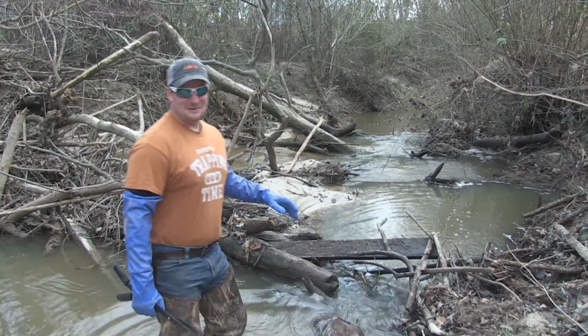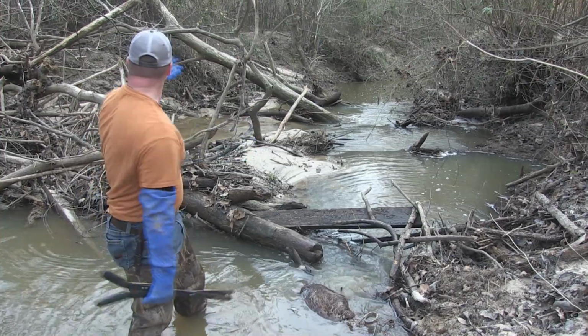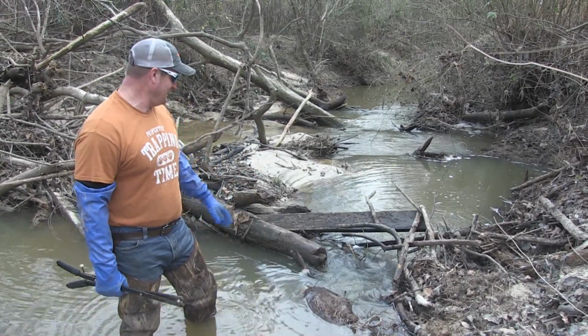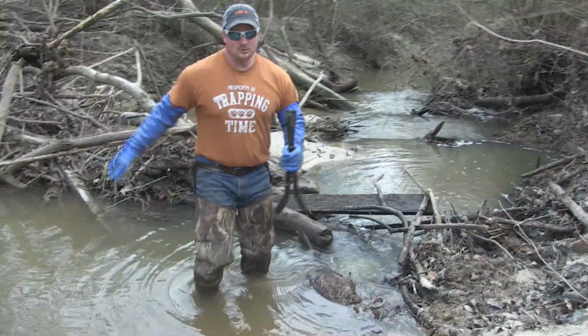Alright guys, this was a bit of a slam dunk here. This trash pile was already here. I was setting some traps down below yesterday, and as I came up the side, I thought I'm gonna walk that in here. I can hear this water rushing. So I come down in here, and all this stuff was already here. It was all jammed up like this. As you can see, this is what you're looking for.